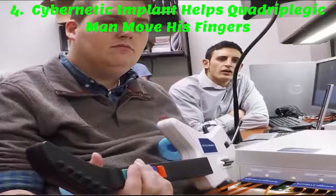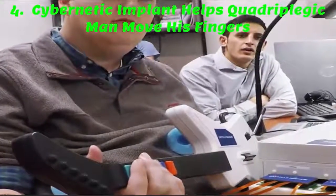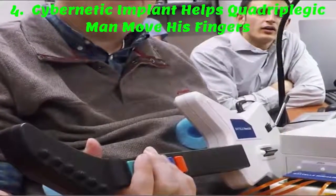Cybernetic implant helps quadriplegic man move his fingers. A man who has been a quadriplegic for the past 6 years has been able to move his fingers due to the implantation of a small chip in his brain.